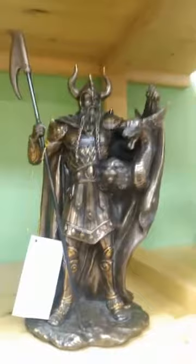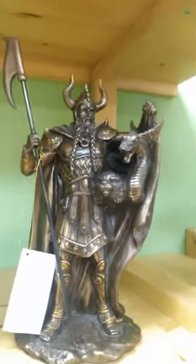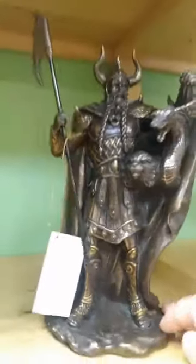All right. Well, speaking of Loki, we have Loki here with Fenrir and Jormungandr coming out of his cape. So it's showing his children. He's got the braids coming down his chin, well armored, his traditional axe. He's wearing a fur cloak.